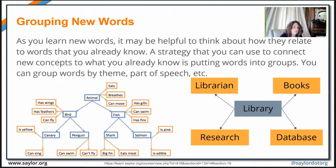Then you'll have, of course, over here words like bird, fish, which are all part of animal, right? So you can start to put together that a bird has feathers, it has wings, it can fly. And then you start to break it down into different types of birds, like the canary.